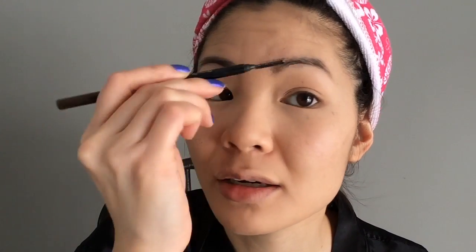And brows are very hard to do. Okay, that looks pretty good. You can definitely see the difference. All right, and then I'm just gonna blend that out with the other side because there's a spoolie that comes in handy on the other side.